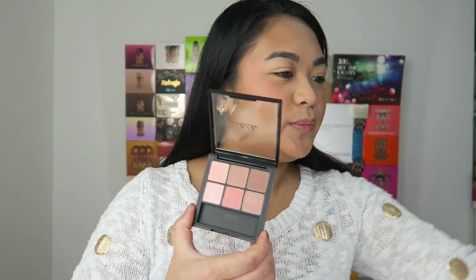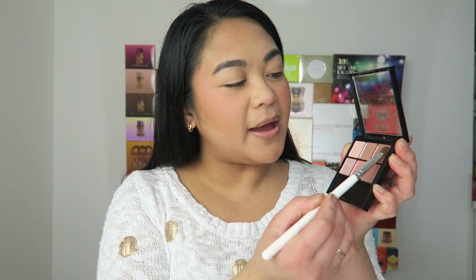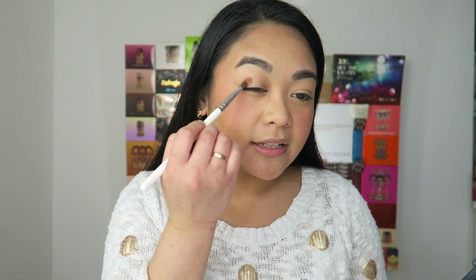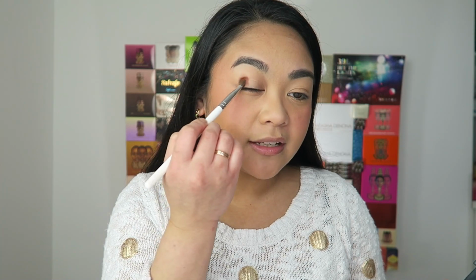Okay, here I go into this eyeshadow palette. This is not my general style of eyeshadow palette. It's not really my go-to, but it's what I've got to use today, so that's what we're doing. I'm just going to grab some of this dark, almost dusty matte pinkish brown eyeshadow, and I'm going to focus that on the outer edge here. Oh, that's quite pigmented. It's not what I was expecting at all.